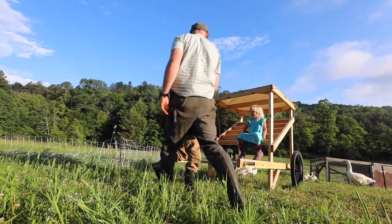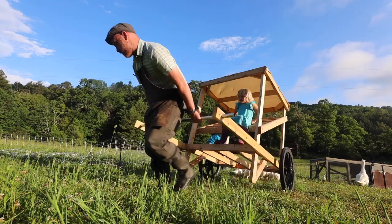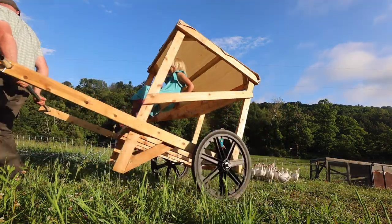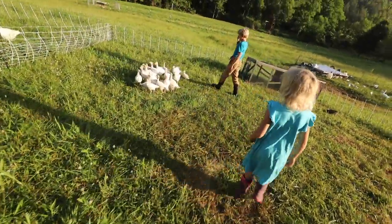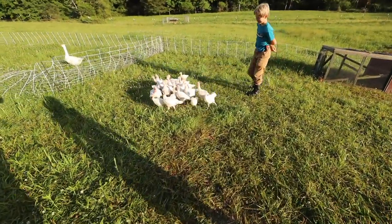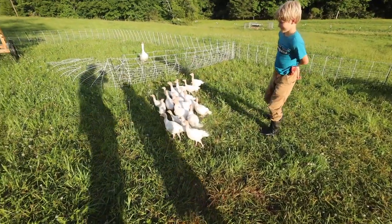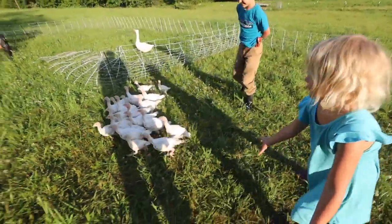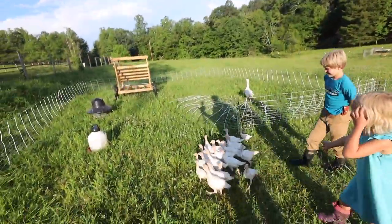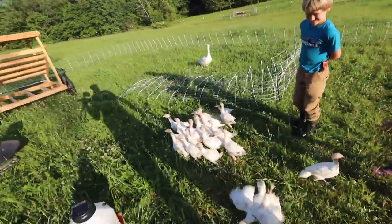All right, you want me to carry you, Princess? Yeah. All right, heads up. I don't want to run over anybody. Fast these days. Look, they're all getting together. They're a lot easier to herd than chickens, too. Look at that. Jonah, you go wide. Lily, you go in the middle, and I'll go right here. Look at that. Oh my word, that's crazy.